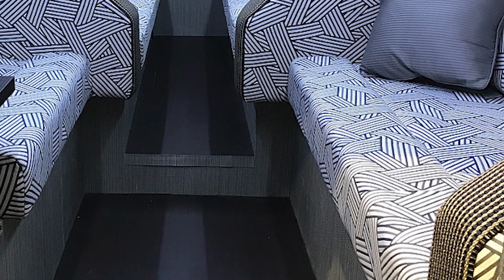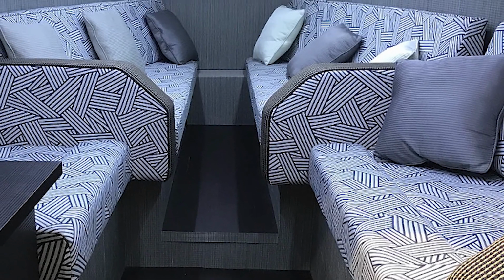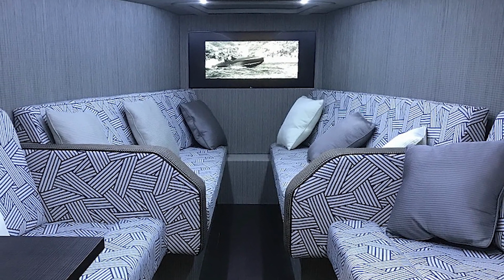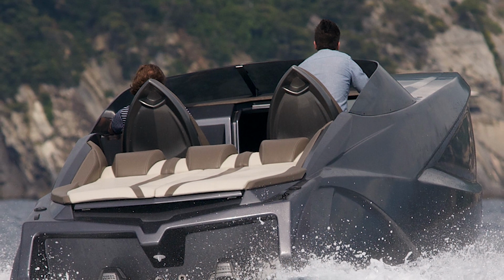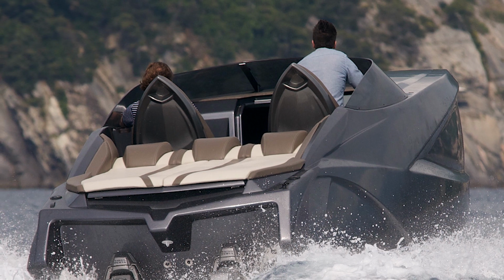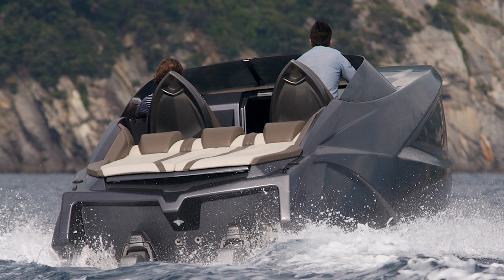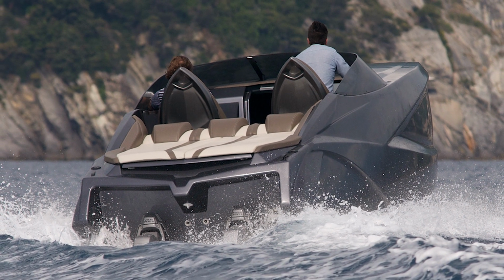Obviously there's not much space inside a boat of this size, but the builder has made the most of what space is available by making a very pleasant seating area in the cabin. This is certainly not a boat for the masses, but for somebody who really enjoys speed and style and wants something totally unique, the Depute 900 is certainly something they should take a long, hard look at.